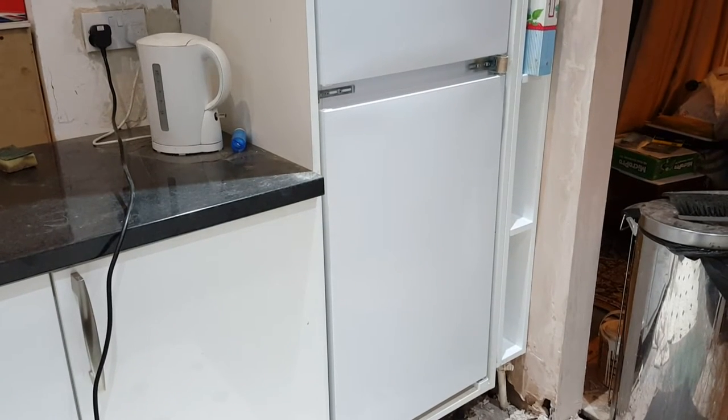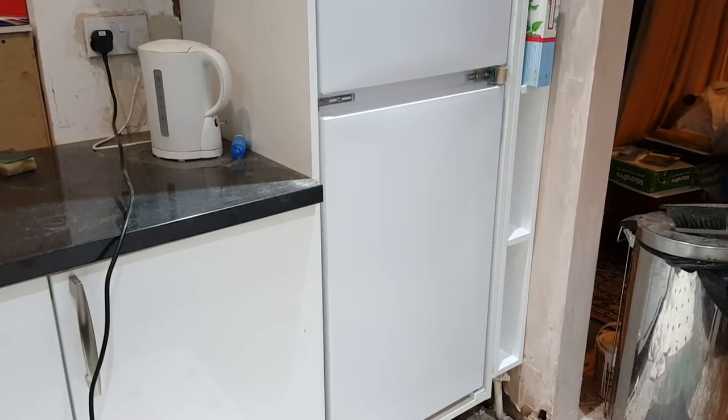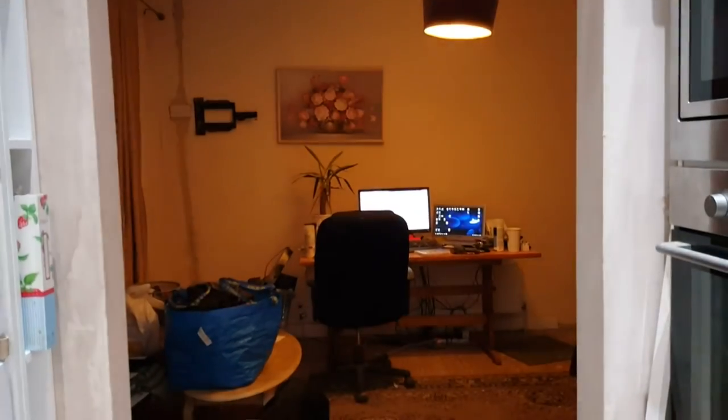That's going to be full of my cookbooks, but I've got to leave the silicone edges to dry before I put my cookbooks on there. And the kitchen lights are now making the living room look really dingy. And that's the room I've got to now, completely empty.